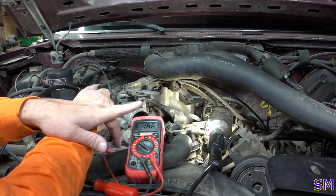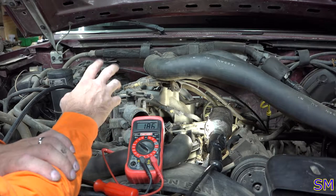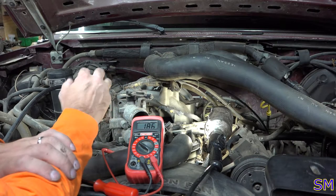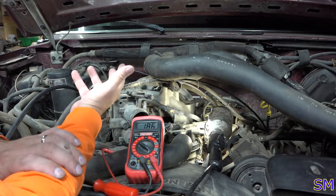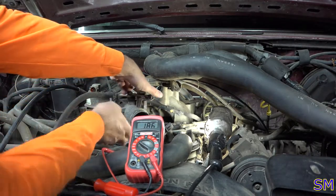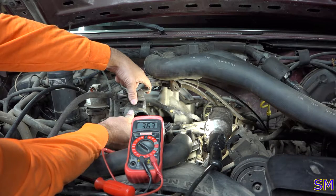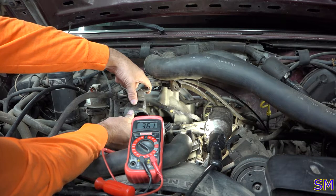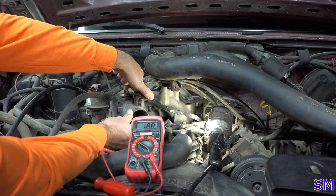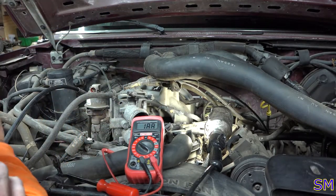Basically, what that's telling me is the throttle position sensor is lying to the computer and saying, hey, we got a 20% throttle load already. Hence why the engine wants to rev up between 1400, 1500, and 2000 RPM. And if we do the full sweep with the throttle blades, we get 3.6 volts. That should be closer to 4.5 volts at wide open throttle. So we got a throttle position sensor that's gone. Replacing.